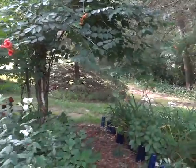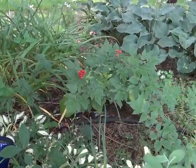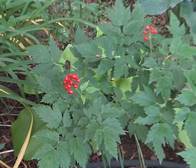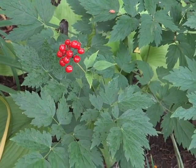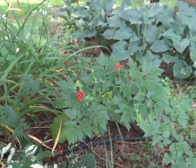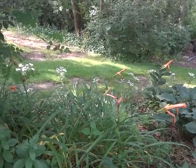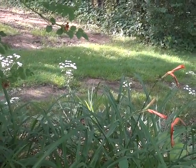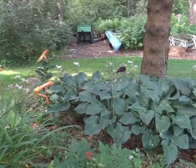Baneberry, native. Another name for it is common name, doll's eyes. Nice foliage. Kind of fern-like, isn't it? And you might be able to see down below there. We'll see if we get back there. A lot of feverfew lights up the shade with these hostas under this blue spruce.